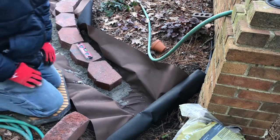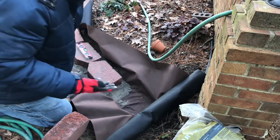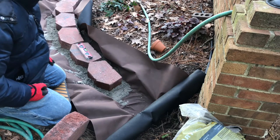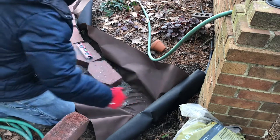All right, I'm gonna try to show you how I did this, just this last one or two here, and then we'll have to cut some. I don't have anything right now to cut them with. I don't know if the Sawzall can do that with one of the blades if I clamp it down, but anyways, eventually I'll have to get a saw and kind of finish out this little edge here to make it as flush as we want it.